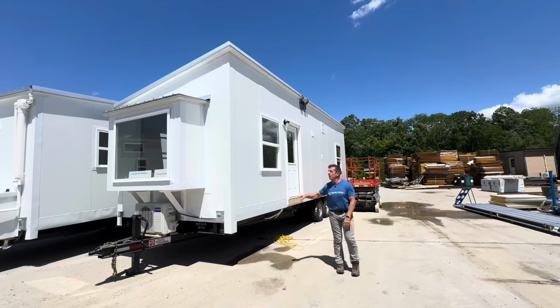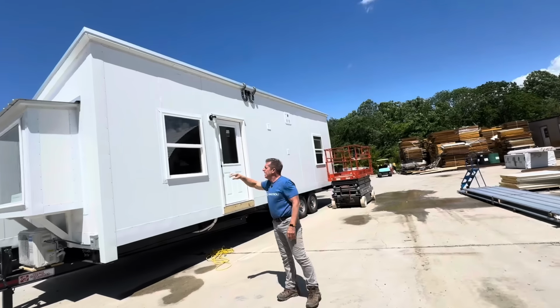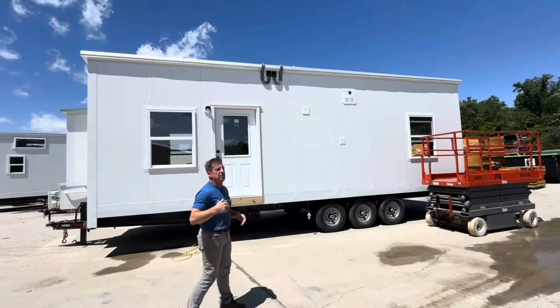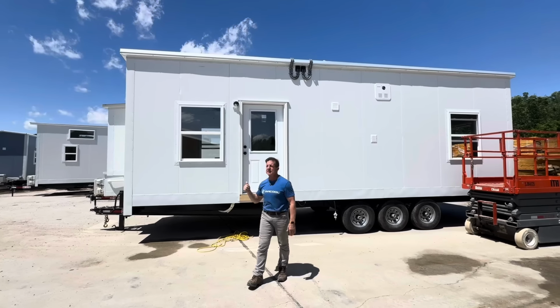Now this particular home, as you can see up here, has off-grid capabilities. It's got solar. You can put water catchment on here. You can put a compost toilet if you like. And so there's a lot of amenities. You can do that on almost all of our homes because we've got over 40 amenities you can add to it. But this is the Mini Ace.